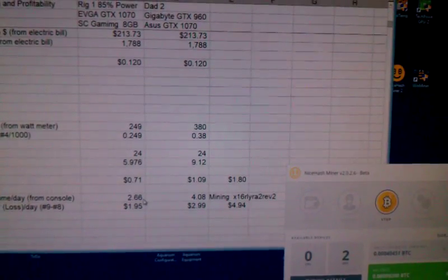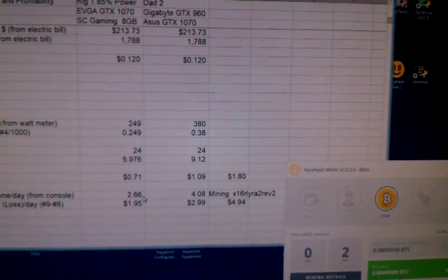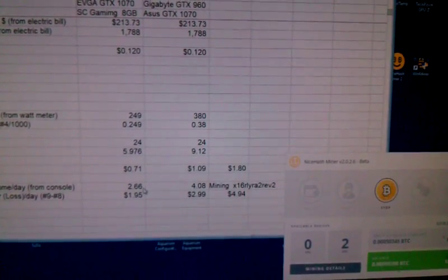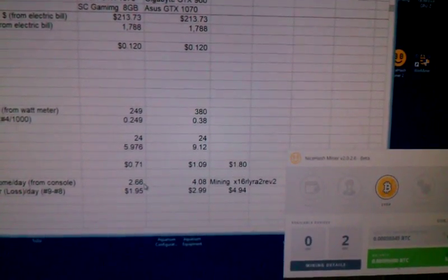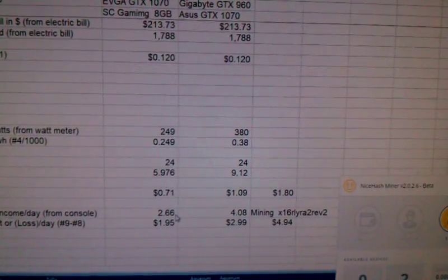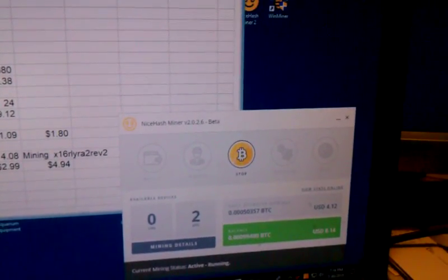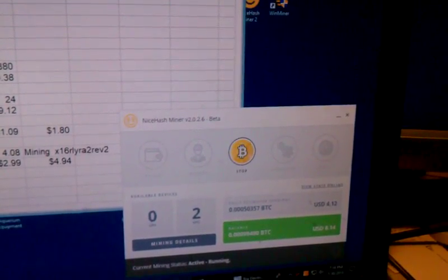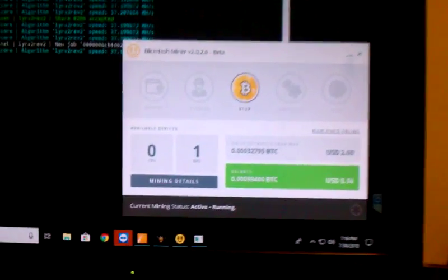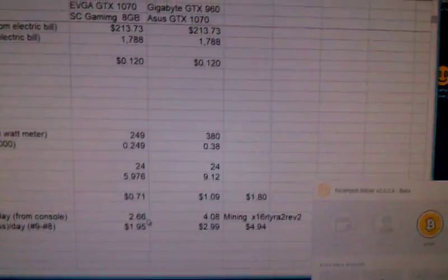NiceHash Miner has been going to town the last few days, significantly and clearly in the black. So here's what we have. Let me zoom in a little closer here. It's up a little bit more, 412. And then on my other machine, it's at 268.